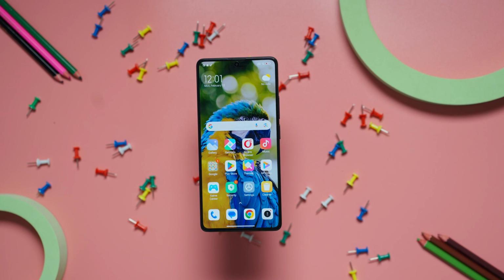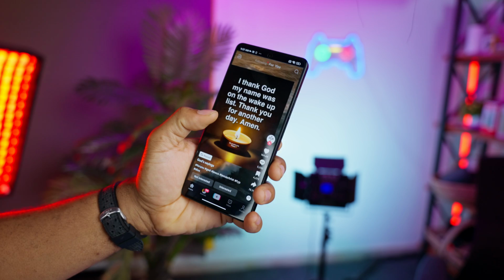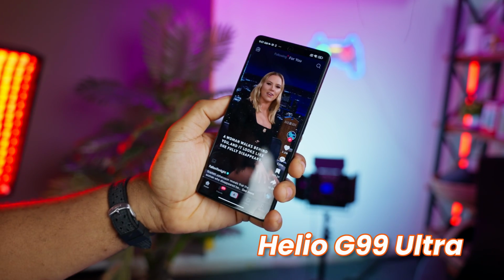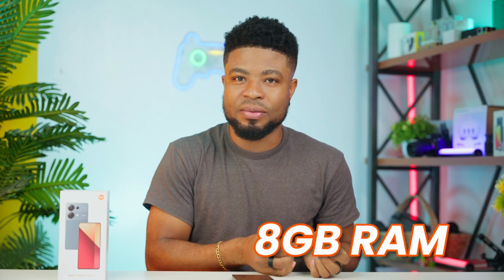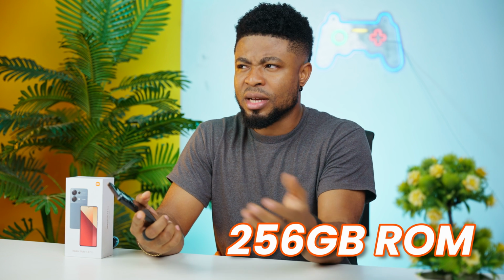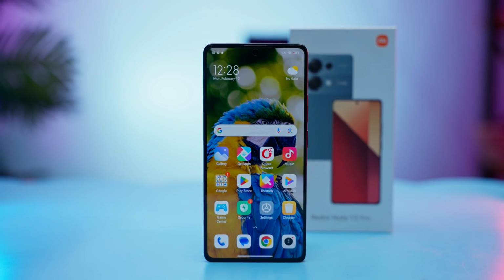Alright, let's dive into how the Redmi Note 13 Pro really performs. Processing is a breeze here, especially with the usual day-to-day tasks on mobile smartphones like this one. And that's thanks to the beefed up G99 processor which we have here, and that's the Helio G99 Ultra. Obviously from MediaTek, and this is coupled with 8 gigs of RAM in my situation here and 256 gigs of internal storage, UFS 2.2 type that can be expanded using the SD card slot on this smartphone.